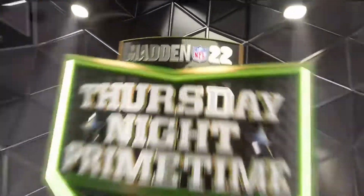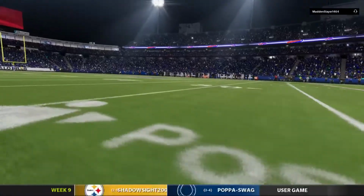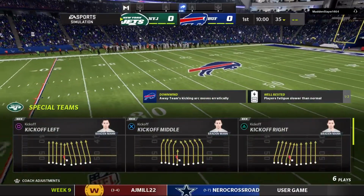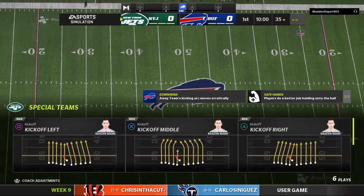We are just about 4 miles off the shore of Lake Erie at Bills Stadium in Orchard Park, New York. The folks in Buffalo love their Bills, and a moment ago they entered to the delight of this sold-out crowd. They're set for football as their Bills will do battle with the New York Jets.